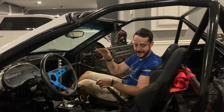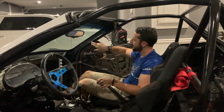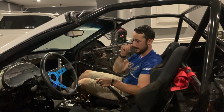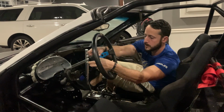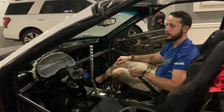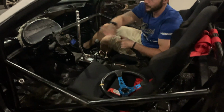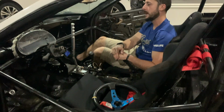This cage is actually connected to the subframe in the rear, connected to the pillar up here. It's just super stout. Another modification, we did put the removable steering wheel on, just making it a little easier to get in and out. Previous cages had a horizontal bar here. Since he put the X bar in, I really haven't had to utilize the steering wheel on and off very much. I can slip in and out.